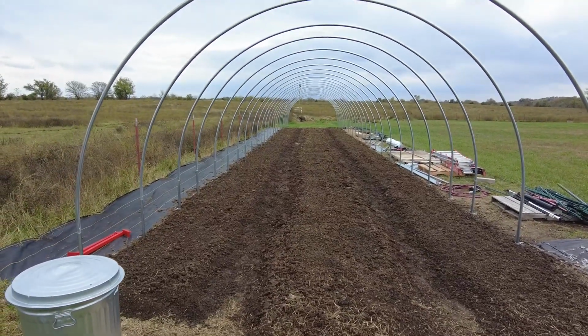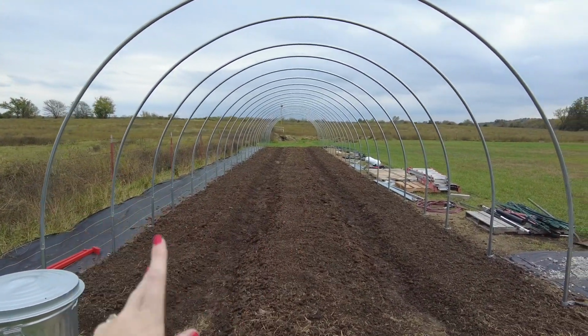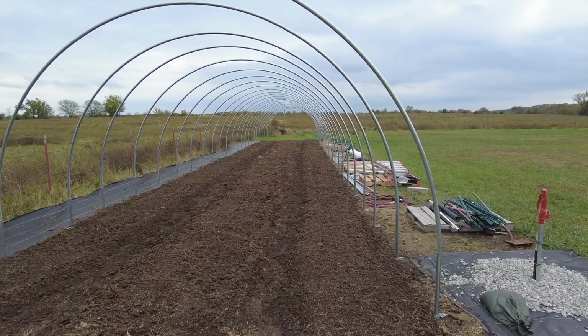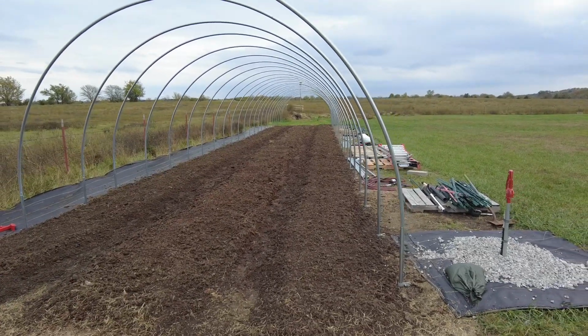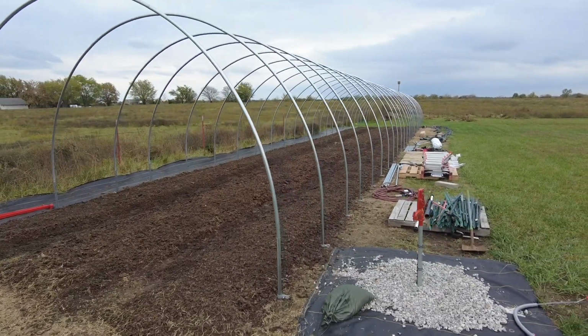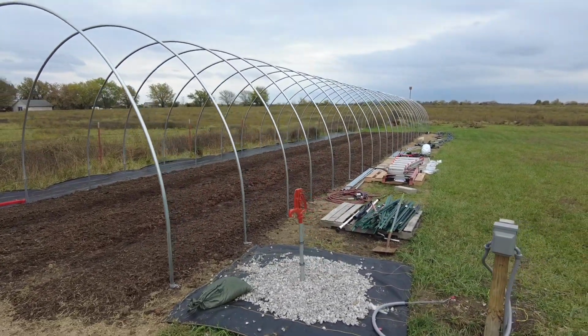So what remains is the plastic and then all of the ropes and the wind bracing, the top bar, all of that stuff to make it really secure. But with the bows up and the rows ready, I can totally picture what I'm gonna get to plant in here soon. When I get the plants for the tunnel and I get the plugs, I will do a separate video about the tunnel, what we're growing in it, why I chose what we're gonna grow in it, the varieties I'm planting, all of that fun stuff.